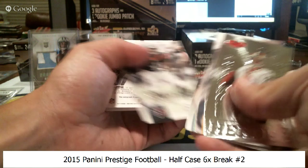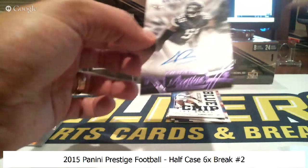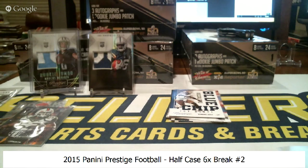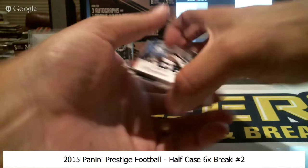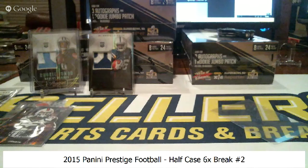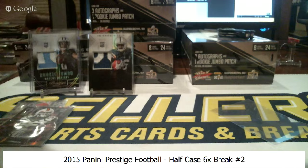And another bonus auto. This one's to the Vikings. Anthony Barr, 98 and 99, the veteran. Or second year auto, I should say. Anthony Barr to the Vikings. Going to Vikings. Congratulations. Vikings picks up the extra auto. That gives us two extra autos in this box, or this case. All right.